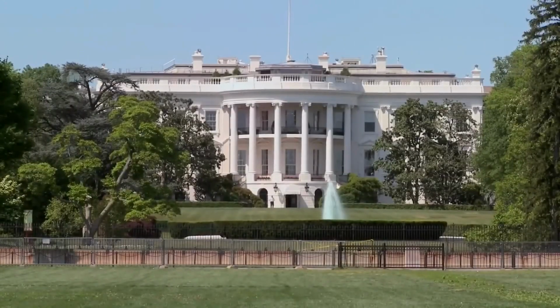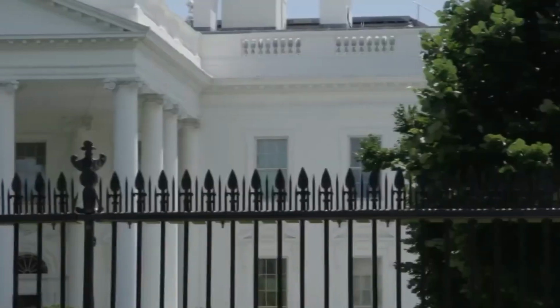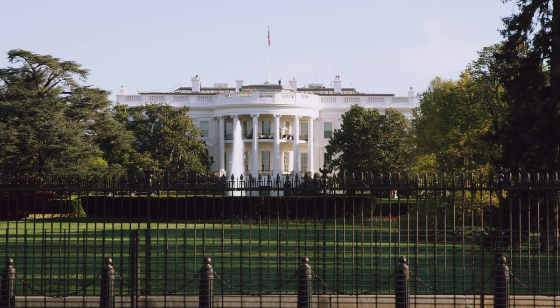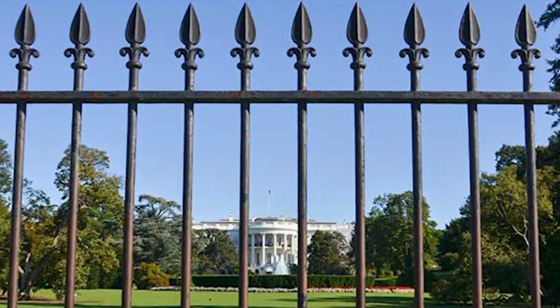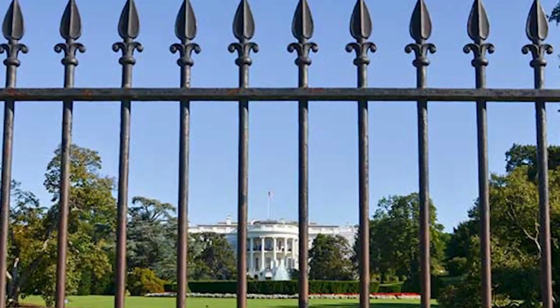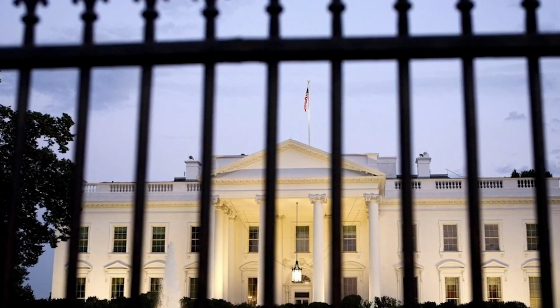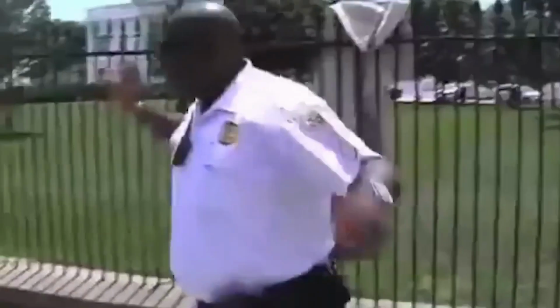with anti-climb spikes. This is a major upgrade from the previous fence, which was only 7 feet tall and much easier to scale. The new design features wider, stronger bars spaced closely together, making it nearly impossible for anyone to squeeze through or climb over. But that's just the visible part. Hidden sensors are embedded within the fence to detect pressure, movement, and even touch. The moment someone leans on it, climbs it, or attempts to cut through, the system instantly alerts the Secret Service. Security personnel can respond in seconds, often before the intruder even realizes they've been detected.